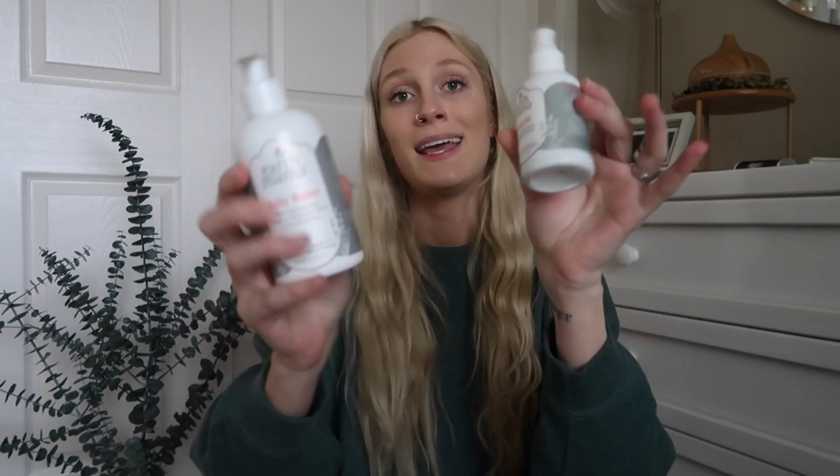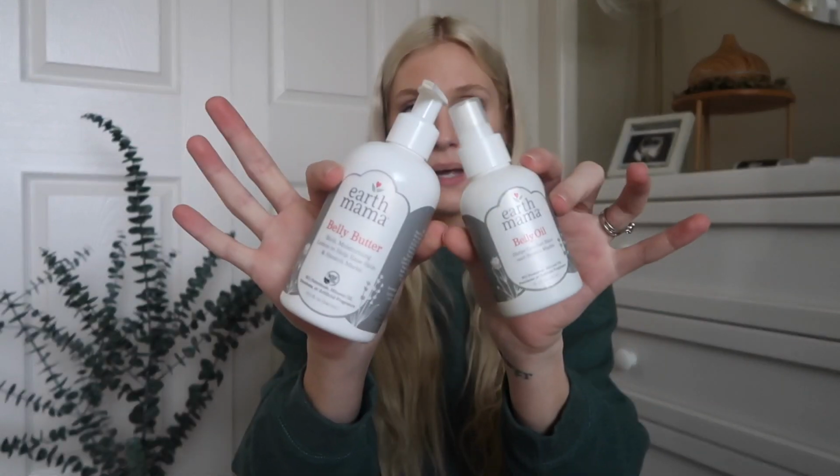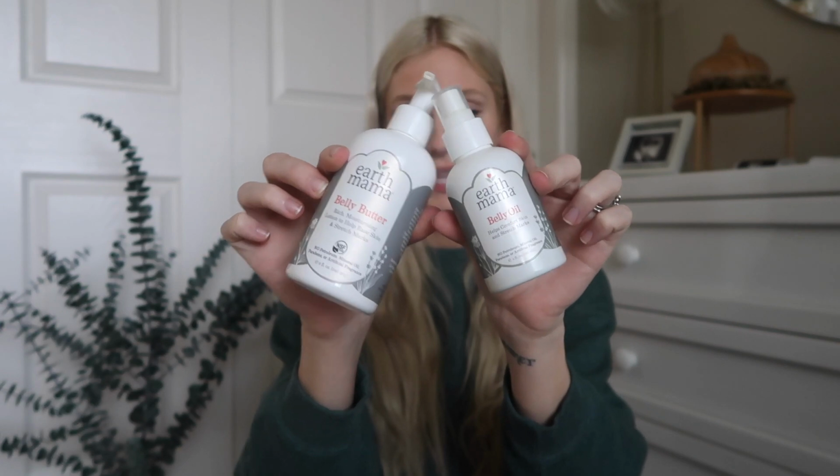And I am proud to say that at 34 weeks, I do not have a single new stretch mark on my body. I do have stretch marks from like being alive and from when I was not pregnant, but I don't have a single stretch mark on my belly, my thighs, or my butt. And I know most of it is genetic, but I also put a lot of it down to this.